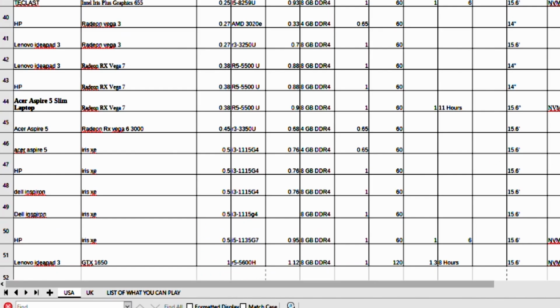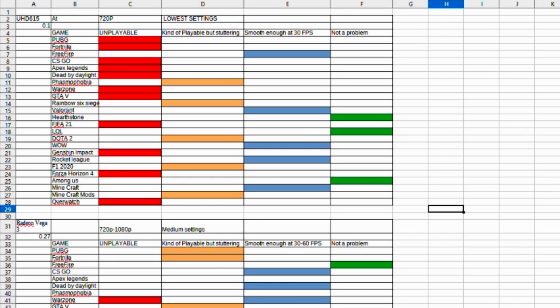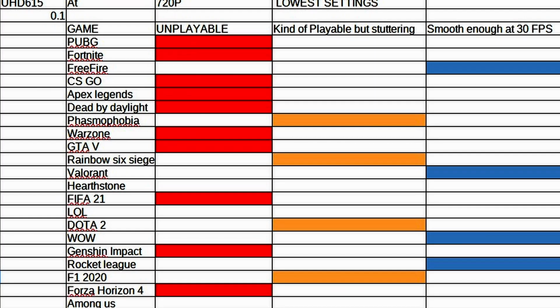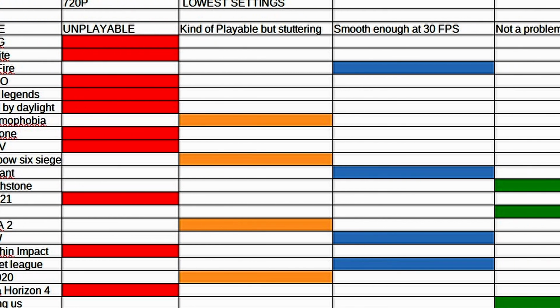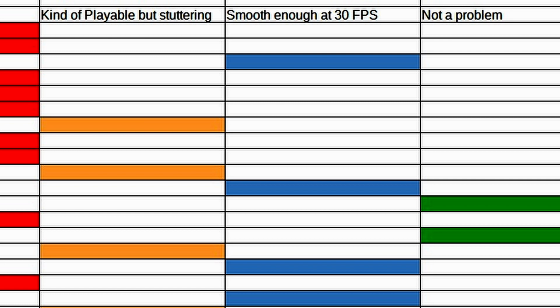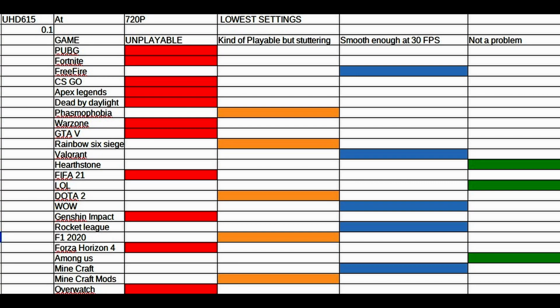But first, we have a problem. Look at the following list. As you see, the top section shows you different games that are played with a GPU with a ranking of 0.1. And it's already having a really hard time playing most games, even at 720p on lowest game settings. Red means you cannot play the game. Orange means you will not really be happy playing the game. Blue is playable and is fine, and green means it's pretty good at these settings. So, as you see, the 0.1 ranking GPUs are not going to be able to play many games.